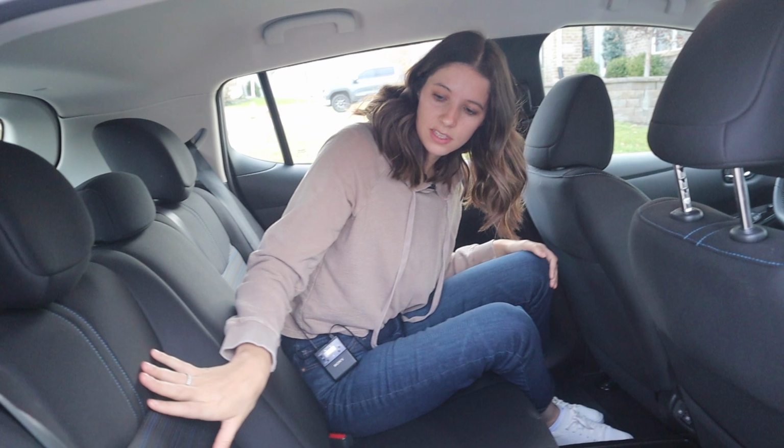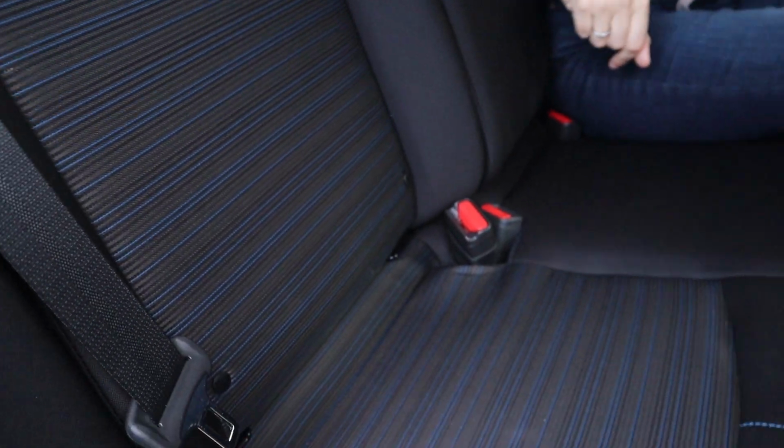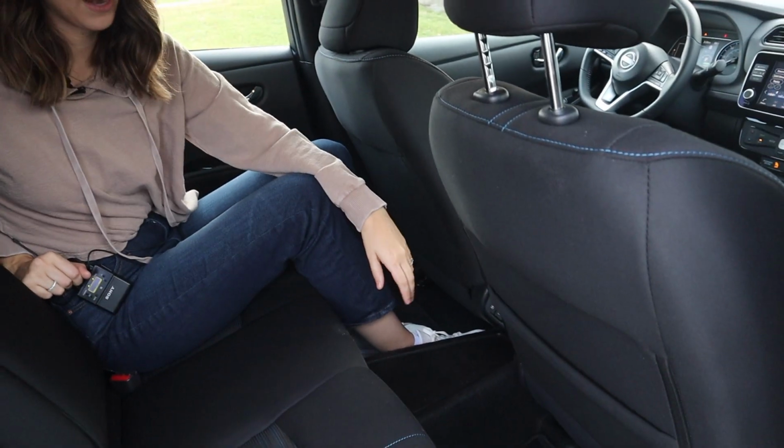Let's maybe get a good shot of these seats. With this kind of textured cloth with the two-tone colors, I think it looks nice. As far as your car seat setup's concerned, you've got lower anchors on the outboard seats, tether anchors across the back, 1 side pocket right there.